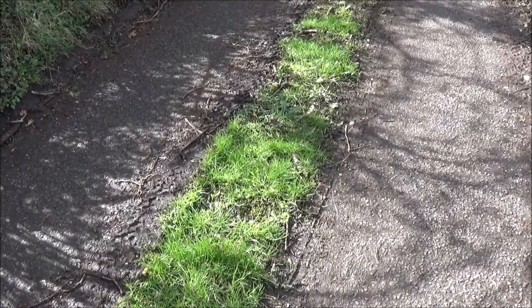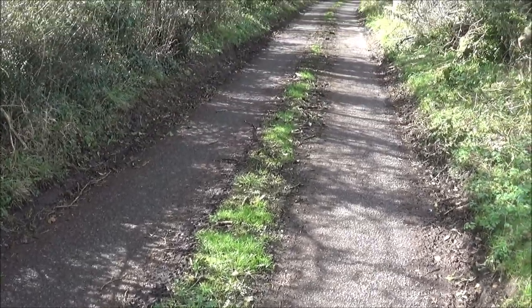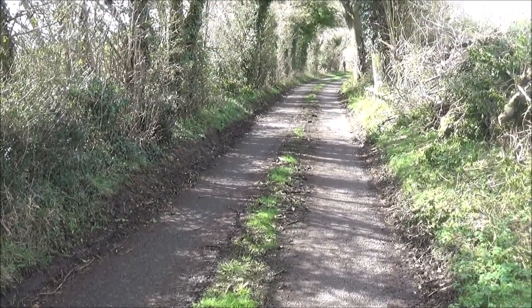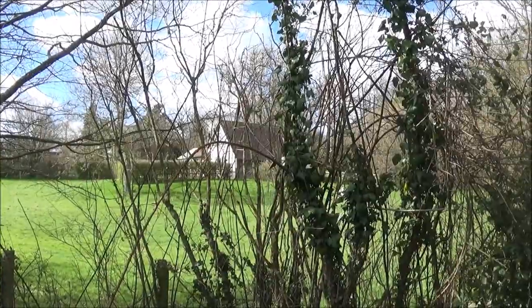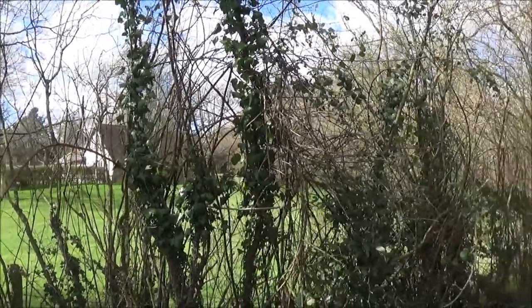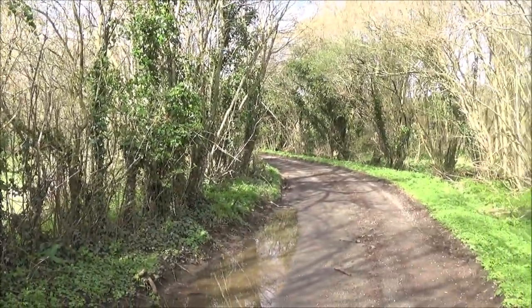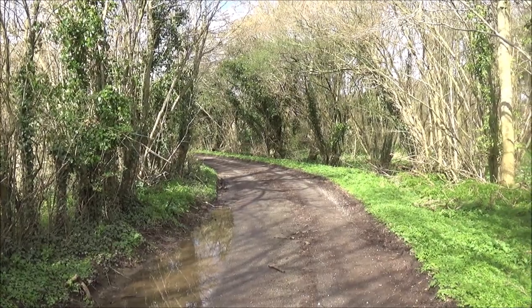We love this. Lanes where the grass grows down the middle of the road. You don't get that in London, do you? Oh no. So there's this woodcote through the bushes. And we carry on along this lovely, quiet lane. Just listen, you can't hear a thing. Distant aeroplane, about it.